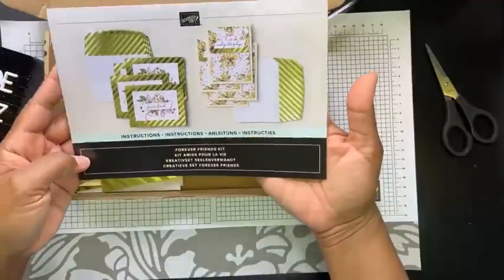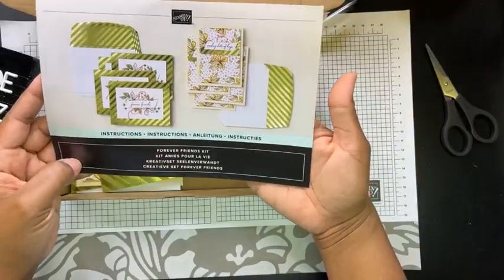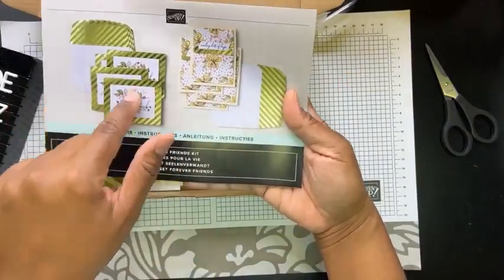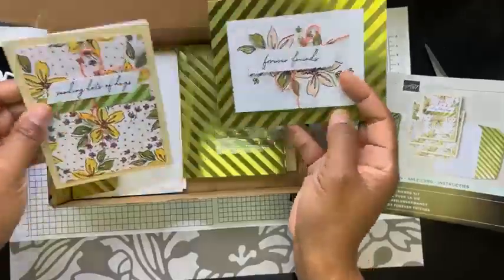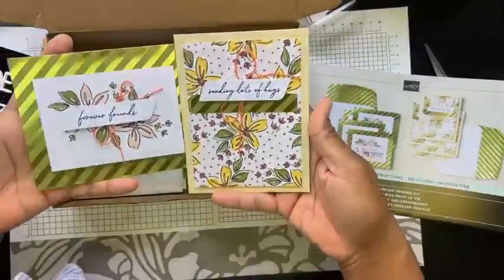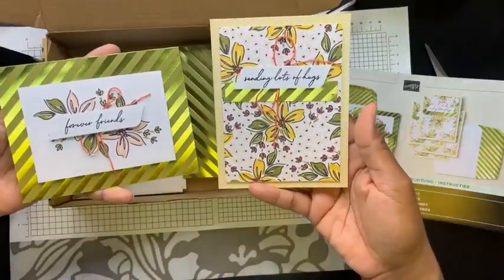Okay, here's another one. This one is a good one, you guys. This one's called Forever Friends Kit. It looks like you get 8 cards, 4 of these and 4 of these. And they did put these together. And look at that metallic shine. Isn't that fun? And these cards are so pretty.